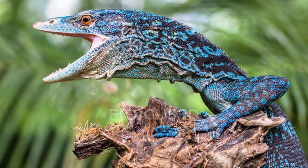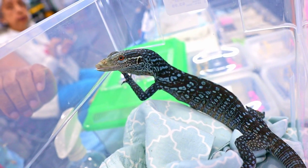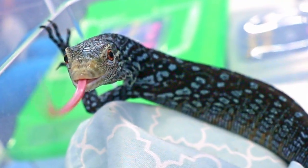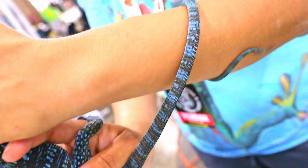Look at that dark deep blue, how it contrasts so well with that dark black pattern along its body. That slim and slender body just makes it look so elegant. And fun fact, this tree monitor only gets up to about 3.5 feet long, but with its tail taking up the majority length of its body, and it's actually prehensile, just like a chameleon's.